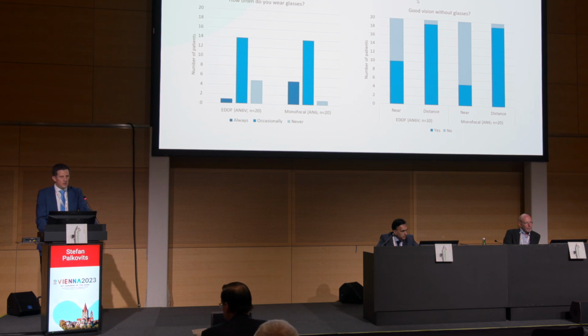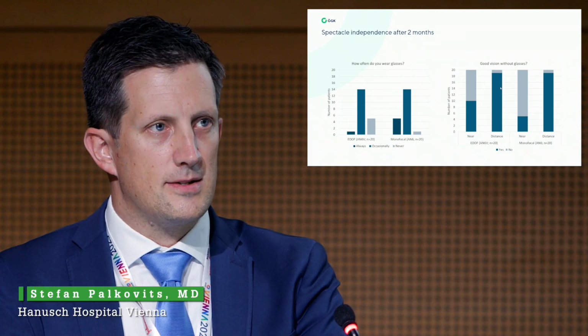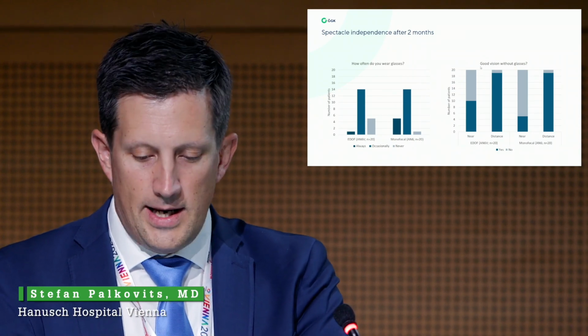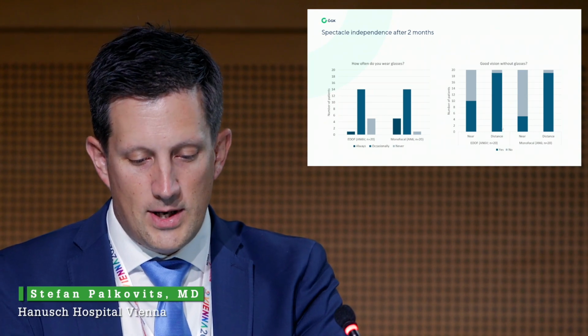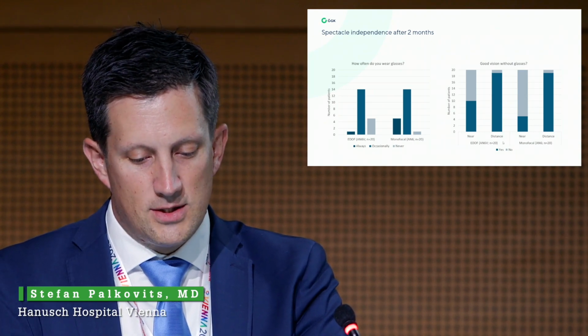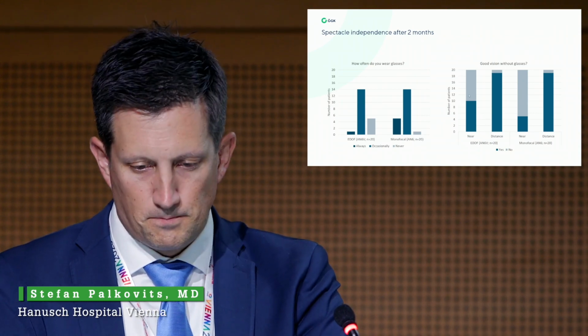So when we ask the patients, what about the vision when you don't wear your glasses? And again, for distance, it was comparable. So the question was, do you have good vision without glasses? Basically, yes or no. And the responses were similar for distance for both groups, but when we look at the near vision, more patients responded to this question with yes in the EDOF group.